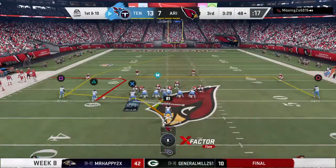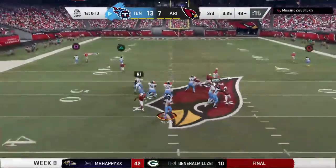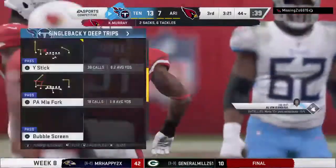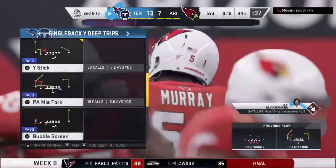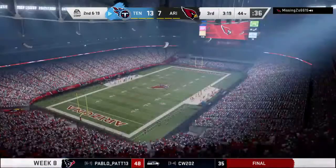Watch the run. Play fake. Mariota. Blitz coming, and down he goes. So they come out of the locker room trailing, but plays like that, they won't be trailing much longer. Defense really starting out well this second half.